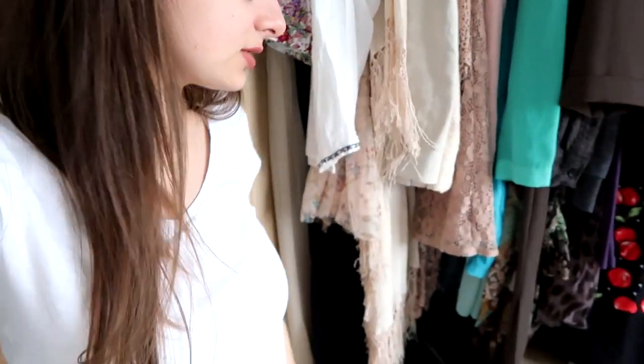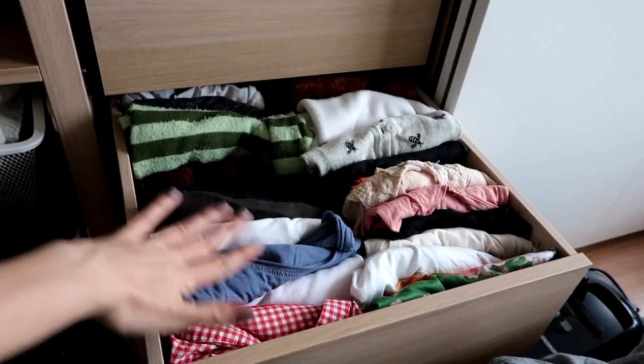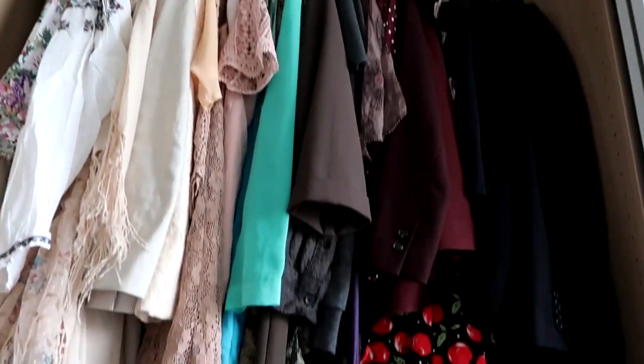I have all of my seasonally appropriate clothes to choose from now, and it's all looking nice and organized. I still want to organize all of this by color, I think, just to make it look a little bit nicer. But then again, it's a drawer and it all fits, so that's good. Maybe find a different solution for those things, but yeah, I'm really happy with where I've gotten.